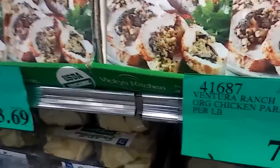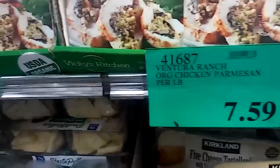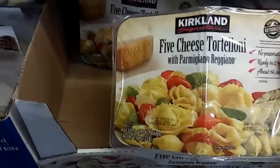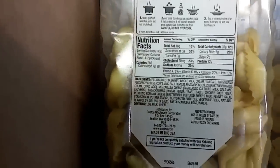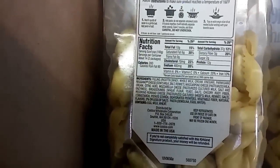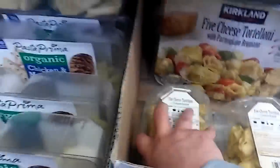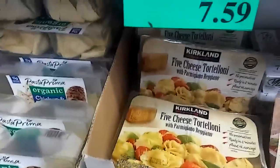Organic Ventura Ranch organic chicken parmesan. Total carbs 37 grams. I'd say no go. Should have done with the pasta. I was hoping with the cheese.